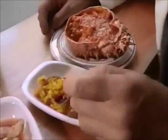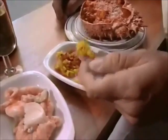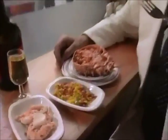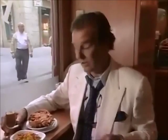And a little bit of paella, which can come from Valencia, the Costa Blanca. And just to whet the appetite, little fresh prawn in vinaigrette. And because it now is almost lunchtime, and that's 1:45 in Spain, by the way, not 12 o'clock like it is in France, or 1 o'clock like it is in England, it's about 2 o'clock lunchtime.